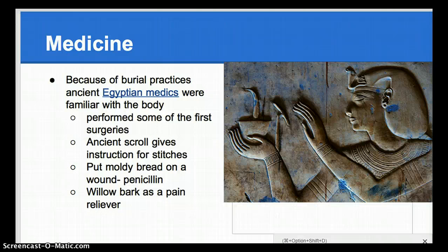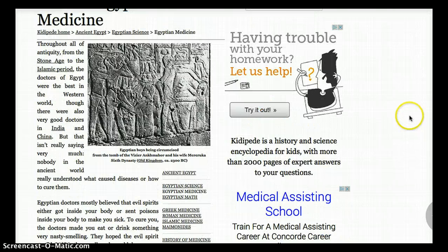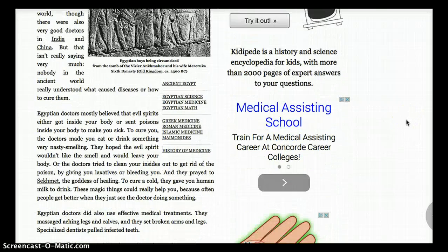The last thing that we're going to talk about is medicine. And because of the mummification process and burial practices, the ancient Egyptian medics were familiar with the human body. And here's a really good site, and the link to the site is embedded in the PowerPoint that I'll put up, that I'm reading off of right now. And it talks about some of the beliefs that the ancient Egyptians had during this time.